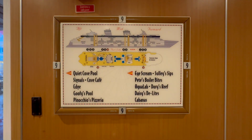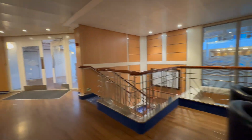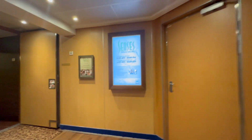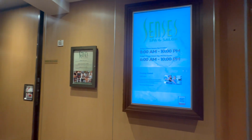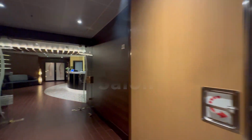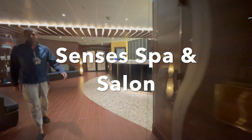This is Deck 9. At the forward of the ship you will find Senses Spa and Salon. It is a high-end salon with services and treatment inside an elegant spa. It is open from 8 a.m. to 10 p.m. It is designed for adults only. It provides tranquility, pampering, and lots of relaxation and beauty treatments.